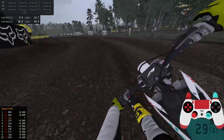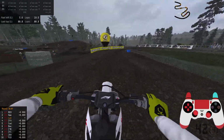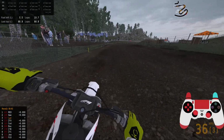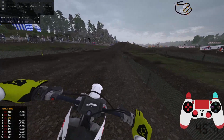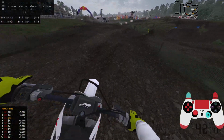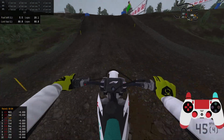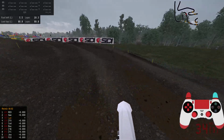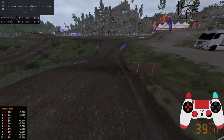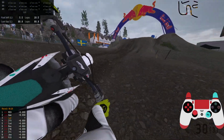Oh, survive? Yes. Oh, Jesus. This jump here, funnily enough, I think is the hardest part of the track, trying to time it right without over jumping it. It's so easy to over jump it and your front wheel wash out on the landing. It's also very hard to stay on the inside on this turn, so I've given up. I just go around the outside now.